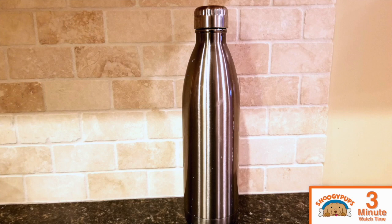So for me, I take a large thermos or a water bottle for Stillwell and make sure that it's always full and that I have a doggy cup that I can pour it into when I pull over.